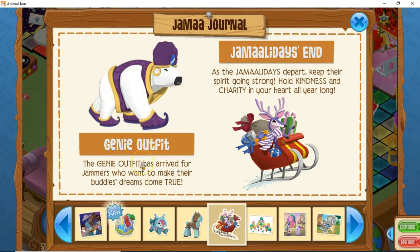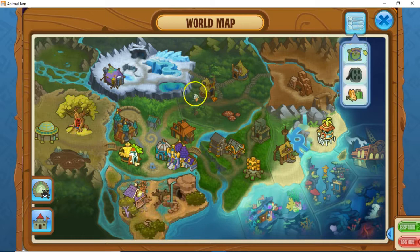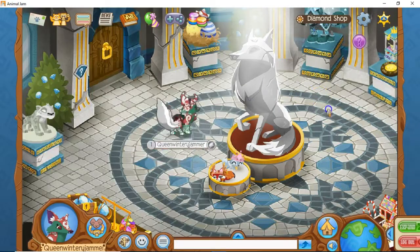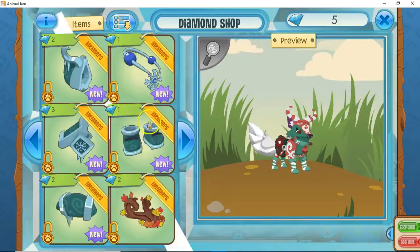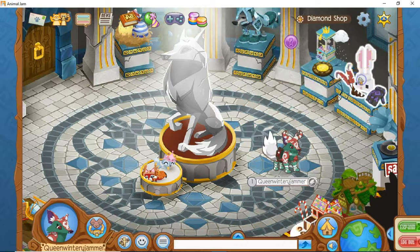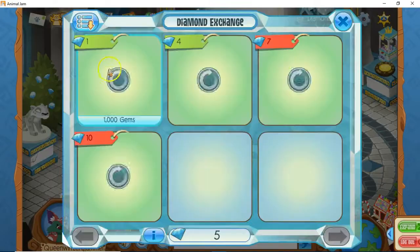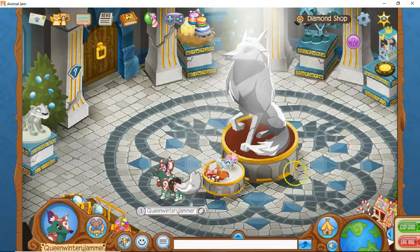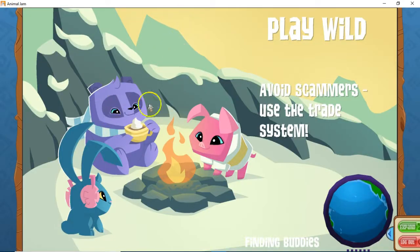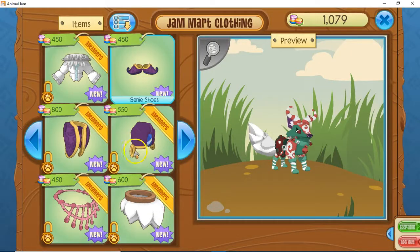Genie outfit. The genie outfit has arrived for jammers who want to make their buddies' dreams come true. And also, it's actually in the diamond shop. Since I don't have a lot of diamonds, let's just go to the diamond shop and see what's going on. Okay, I can tell that they have this back, but still. We're here to take a look at one of these. Since I don't have a lot of diamonds, I'm gonna have to buy one for only one diamond. Alright. Now that we have enough diamonds and enough gems, let's take a look at the genie.